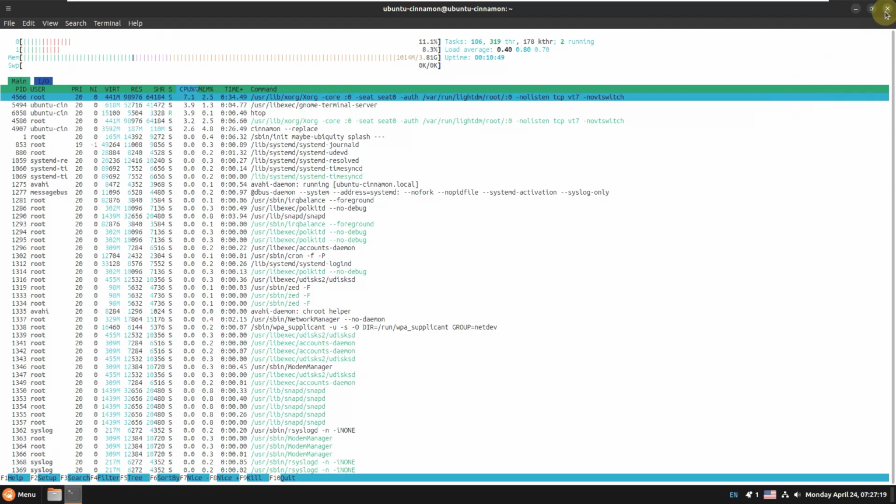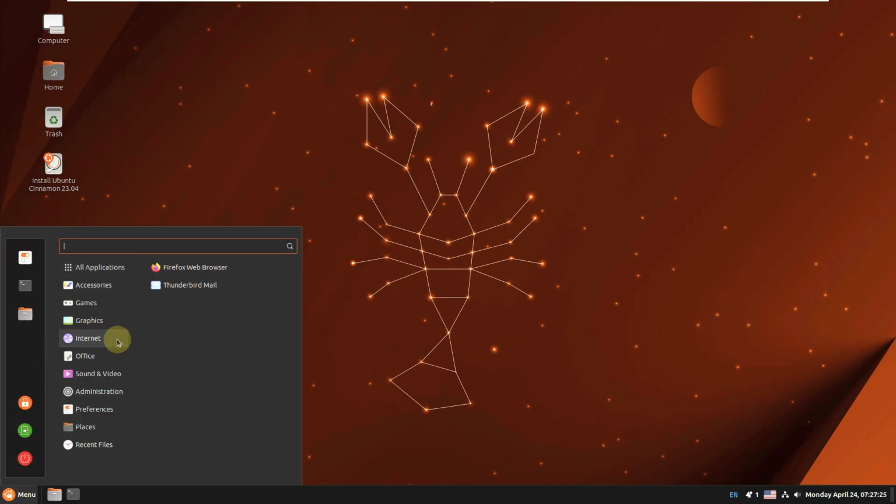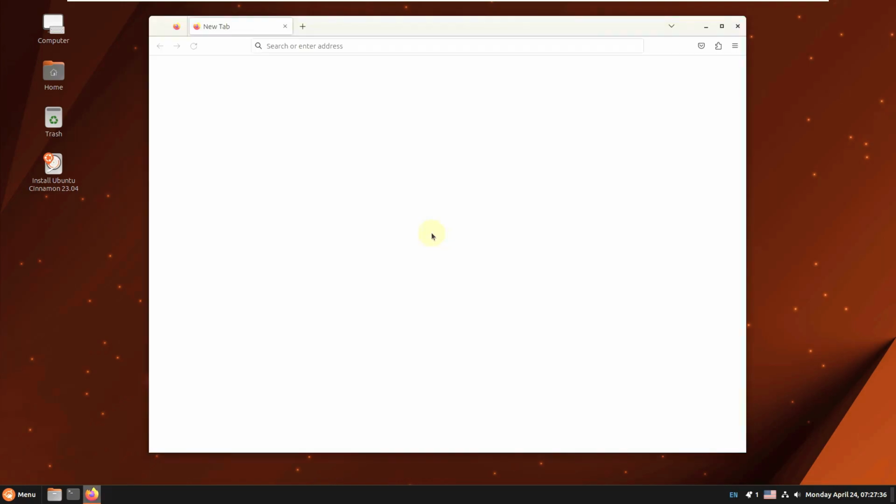We grabbed every distro info here, so let's close this and go to the Firefox web browser and try to download Ubuntu Cinnamon 23.04 from their official website. I'm going to show you the tutorial of how to download and how to get to their website.